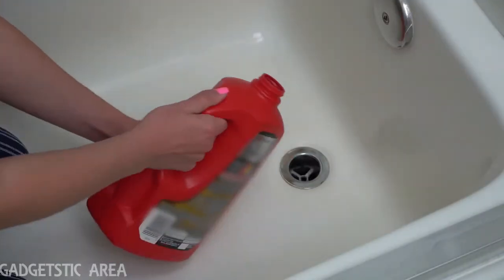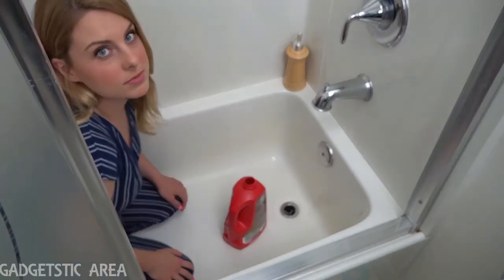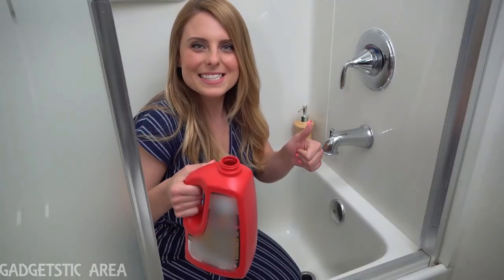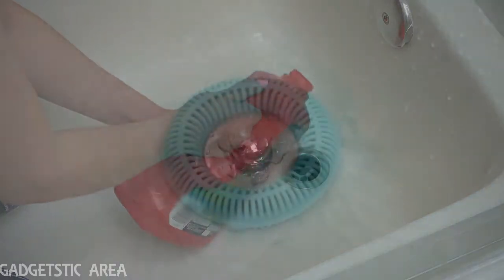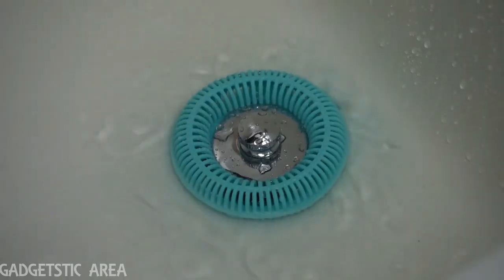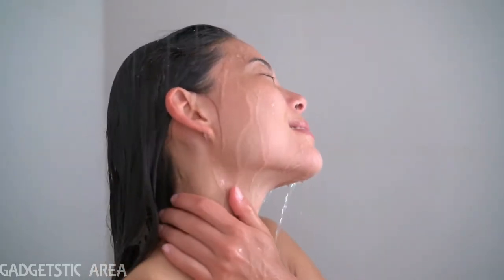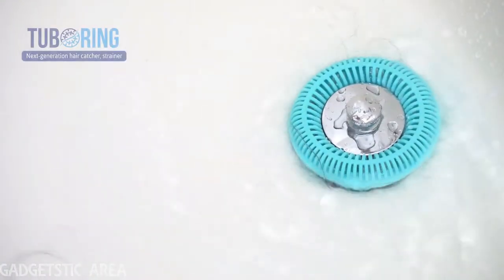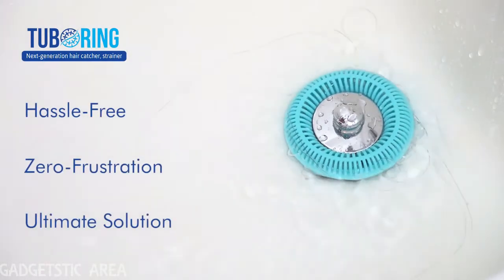But then you find yourself doing it every other day. Don't get me wrong, most people would not have a problem with flushing down 2 liters of acid down their drain. But what if I told you we have designed a simple, straightforward, and easy solution for this that works every time and your shower stays pleasant and worry-free as it should have been in the first place? Introducing Tub Ring, a hassle-free, zero-frustration, ultimate solution for clogged drains.